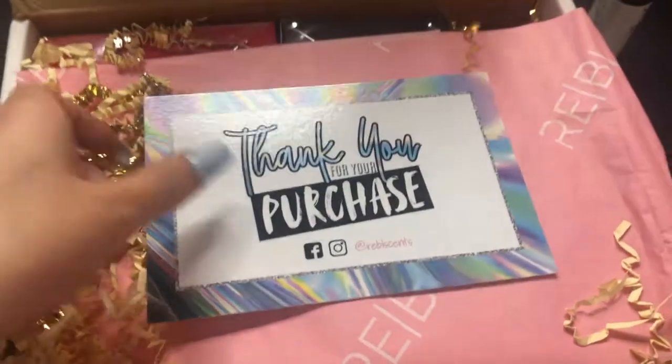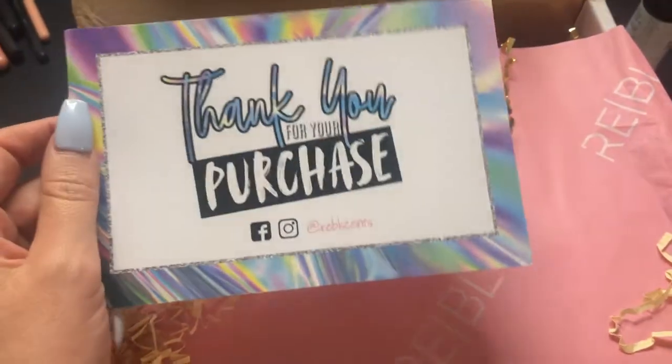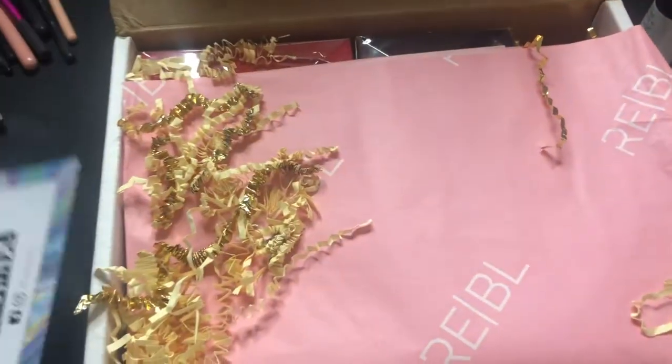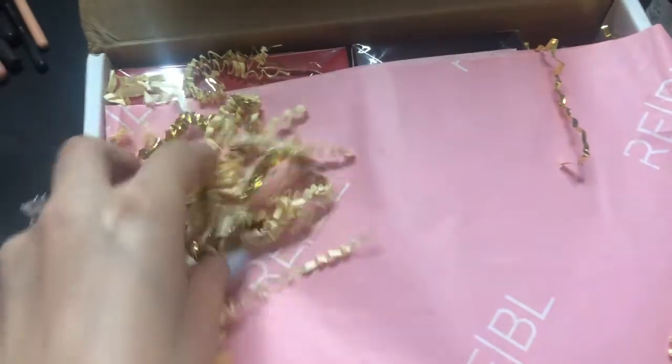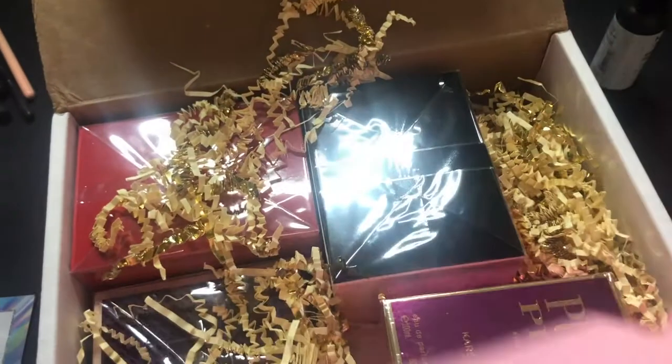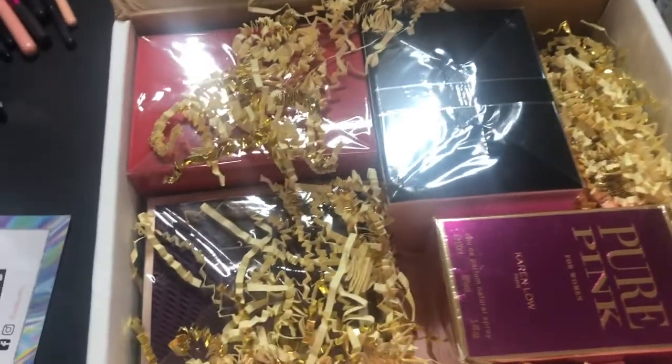So first of all, when you open up the box, you have a little card that says thank you for your purchase. It has their Instagram tag on it, and that's awesome. Packaging with the sparkly gold foil and the branded pink packaging is adorable. I love their branding so far, and everything literally smells so good. Like, I wish you could smell this with me right now.